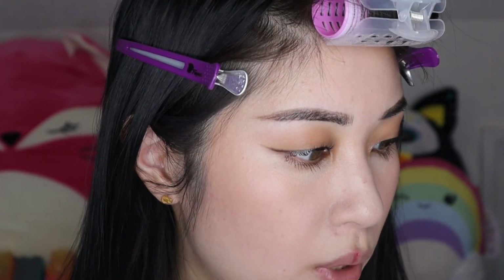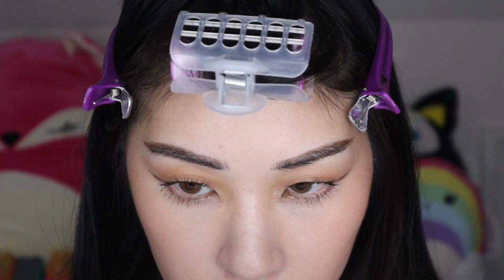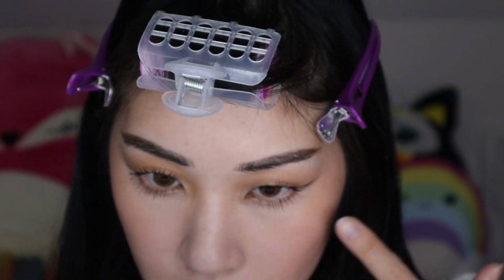The name is deceiving. So yeah, it's a very dark brown, it's not really brown, but for mascara I don't mind that because I do want my lashes to show up. So I'm not gonna draw fake lashes on today. I'll just leave this be.